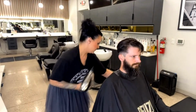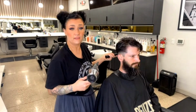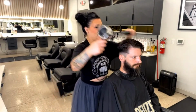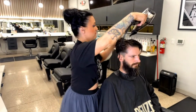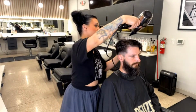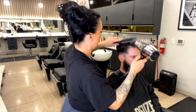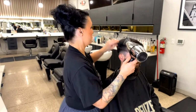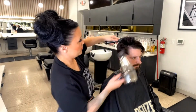As I get towards the front, I'm going to start grabbing the hair, scratching it forward a little bit and creating a little bit of volume. That's going to create your pompadour, and it's going to be so easy with the grooming tonic. So incorporate the side. Forward.